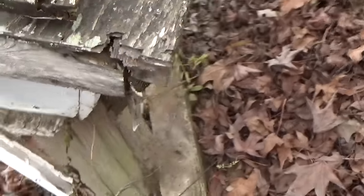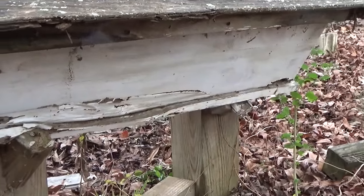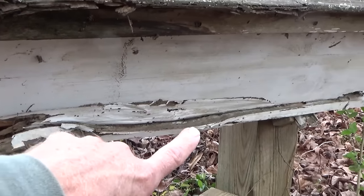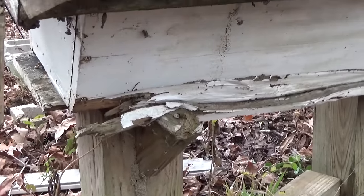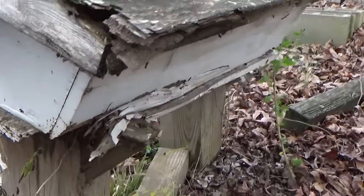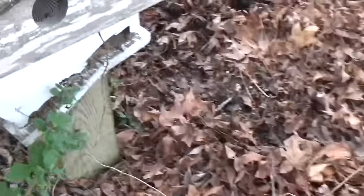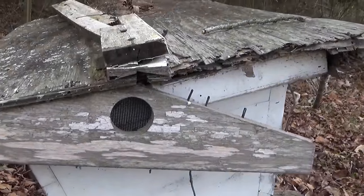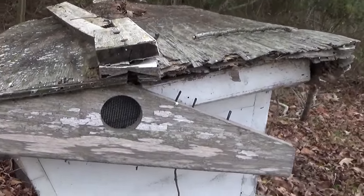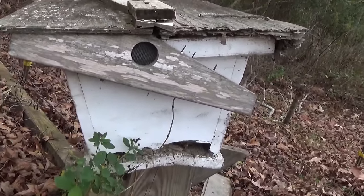And then as we come around the back side of it, that's looking really, really bad. Look at all the water damage. It's just rotten right along in here. The hive is leaning back towards this way. You can tell that by that shot. And then we come around to the other side of it. And first thing, complete roof failure. The roof that was gabled at one time is now flat. And you can really see the angle of that box right there.